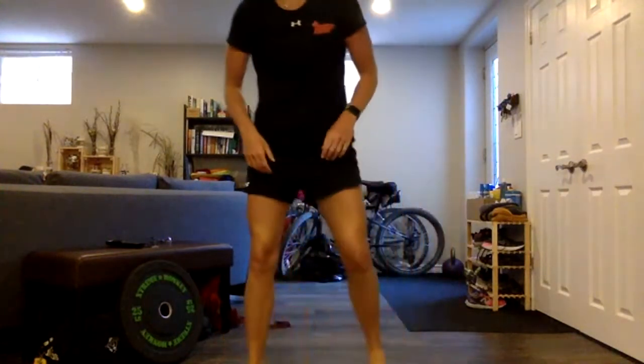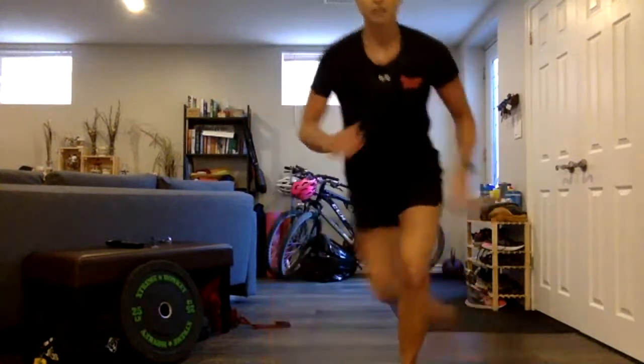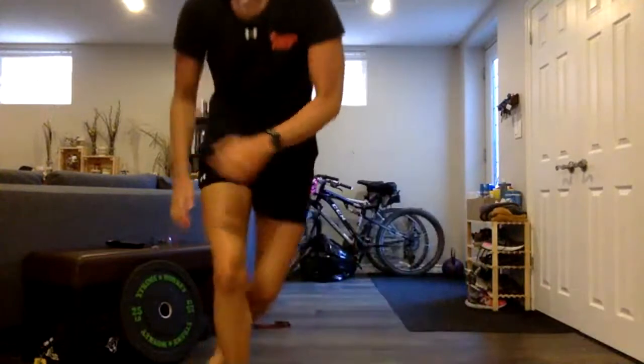Okay? So skaters, from here, again, watching your footwork, make sure you're safe. Good. You're going to hop from side to side as quickly as you can in that explosive movement.